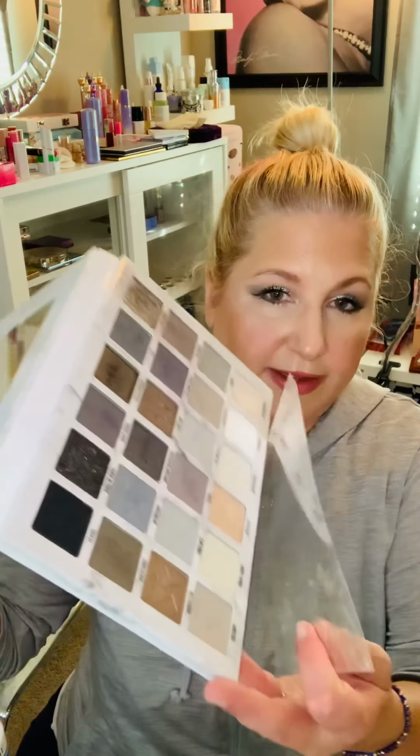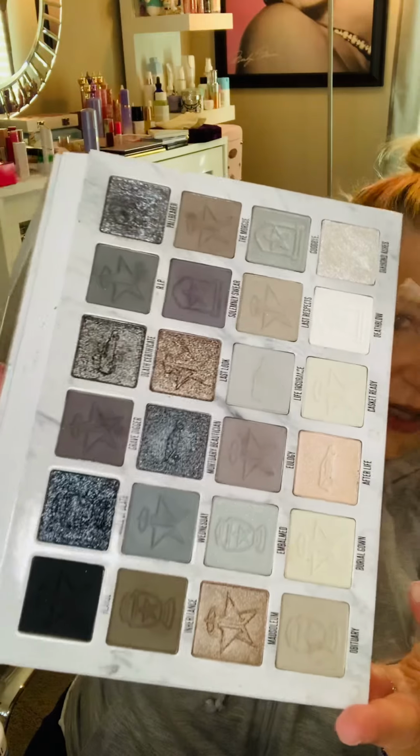So for, fall is finally here. You already know the foundation, the other products I put on today. For my eyes, I did use the Jeffree Star Deceased palette. I think this is a great palette, especially for this time of year. It's got all these great gray and mauve tones. And so I did go ahead and use that today. For my lashes, I used the Man Eater. I think this is a great mascara. And just the Air Brow is what I used on my eyebrows. This is a great product. Love it, by Kosas.